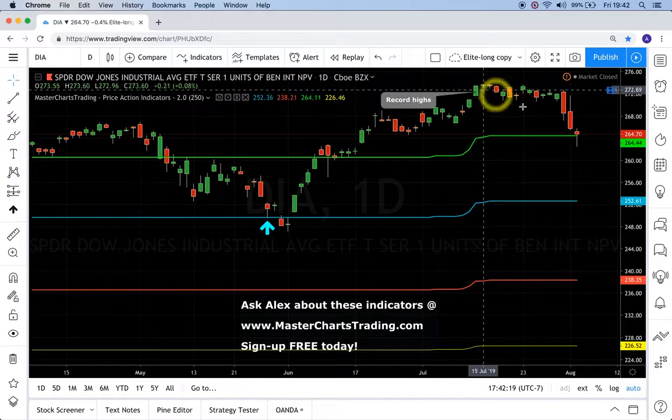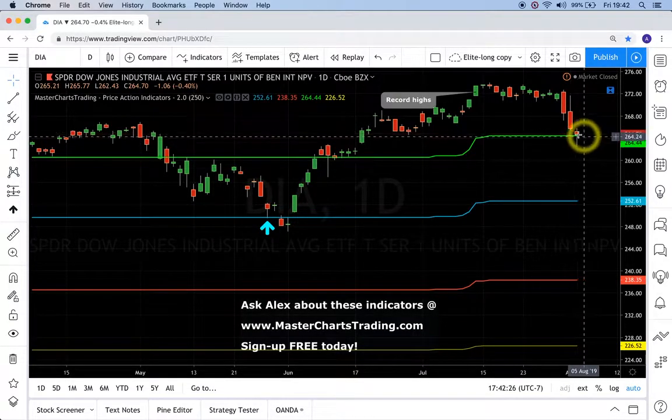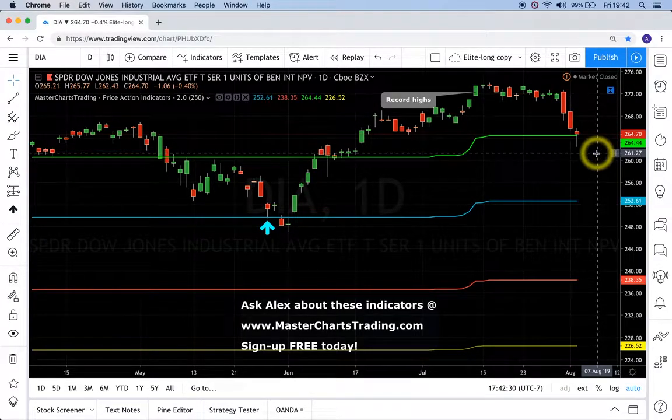And you can see Dow Jones, for example, also at record highs recently and now corrected. Notice where the potential bottoming action is taking place around the green line. So hopefully that might be it for the correction.